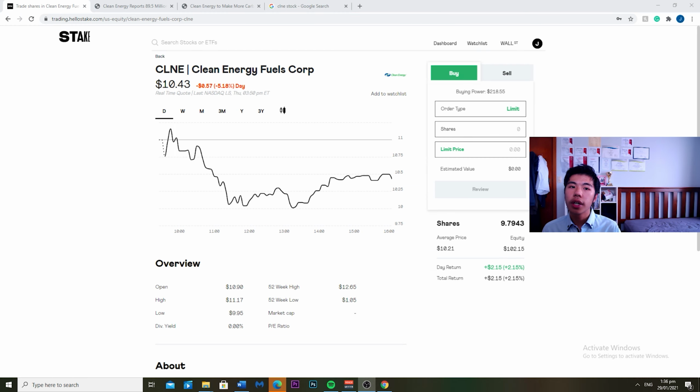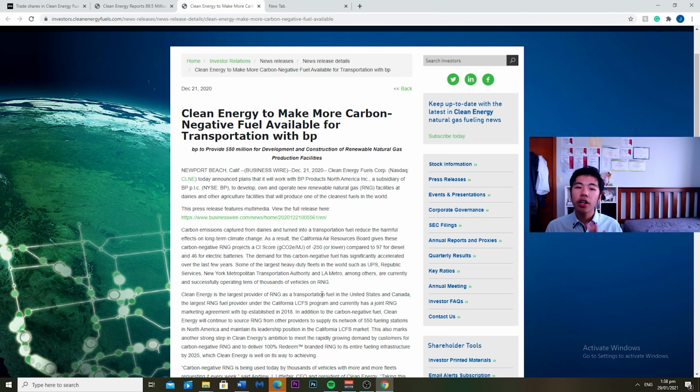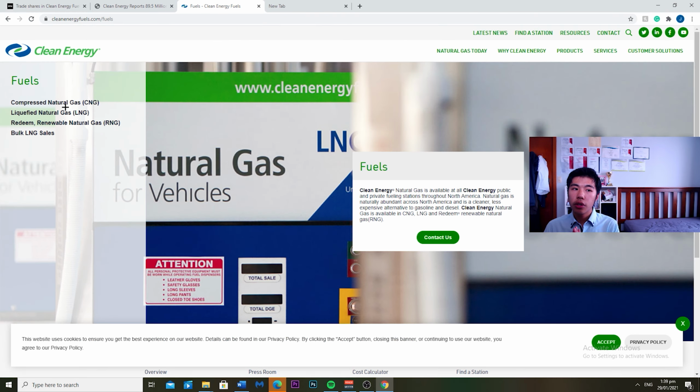The next company we're looking at is called Clean Energy Fuels Corp. This is a clean energy company, 9.79 shares at $10.21, currently up 2.15%. What they do is try to make commercial vehicles and other vehicles use fuel more efficiently for the environment, to reduce emissions. They're going to make more carbon negative fuel available with BP. This is good for the environment, because carbon negative fuel reduces the long-term effects fuel has on the environment, and we're all trying to solve climate change, so this is really good.